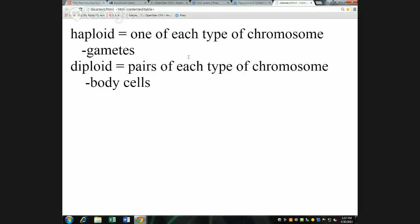But actually, for animals, you might say, why don't we call it uni and di? But when we get to plants, there's probably a reason why that word's used instead. You will sometimes see, and in the book they use this, gametes or haploid cells denoted by N, and body cells or diploid cells denoted by 2N. N is just the number of unique chromosomes, which is 23 for humans. So gametes have 23, and other body cells have 46, just 2 times 23.